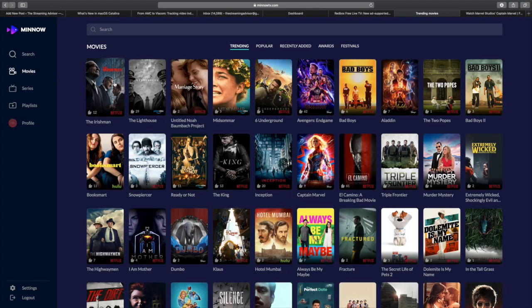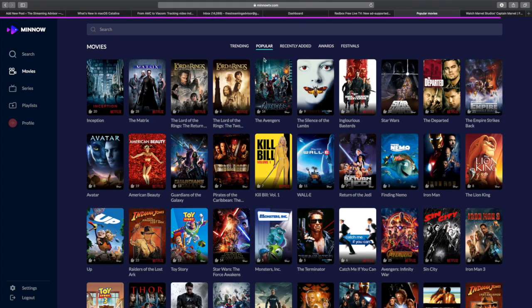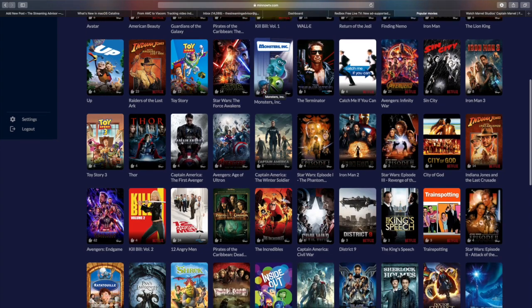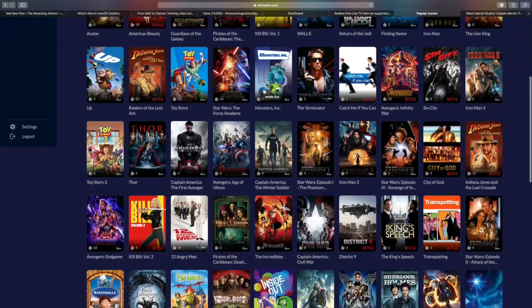Going back to movies, I want to show you something else cool as far as their menus go. You see that there's categories like trending and popular, which are often going to be similar. Trending is based more on what is hot right now, while popular is, over a period of time, what has the most views. But they have a whole other listing that I think is really cool.